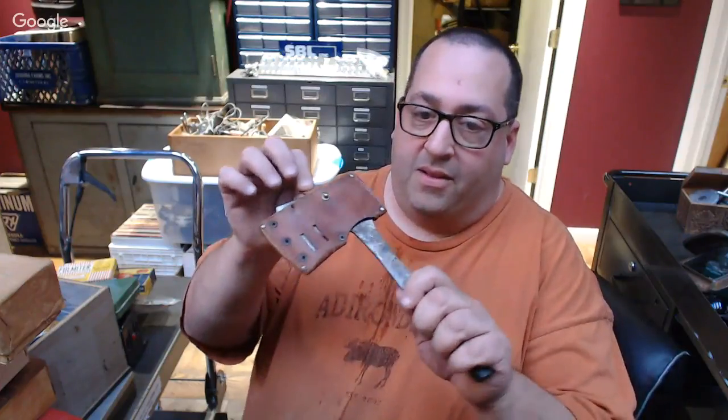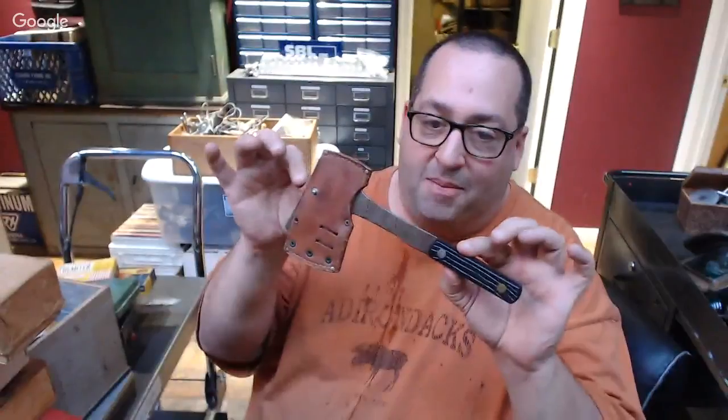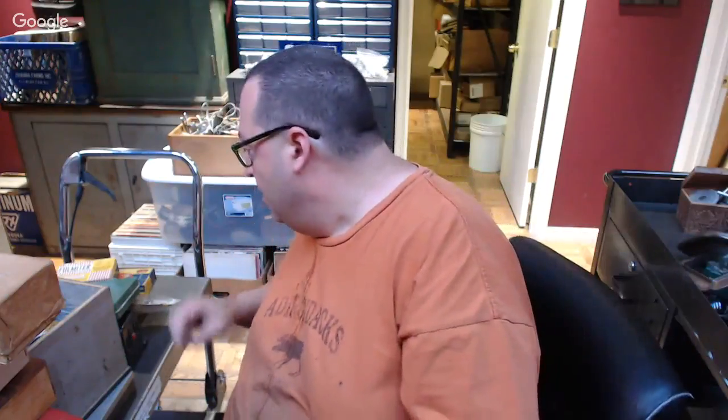We have a tiny little hatchet here. Nothing special. No name. Just thought it was cute. I don't want any more baseball hats, but I do want the buttons.